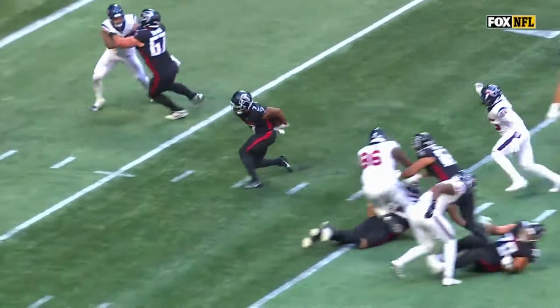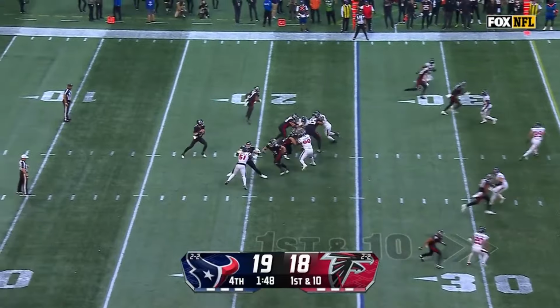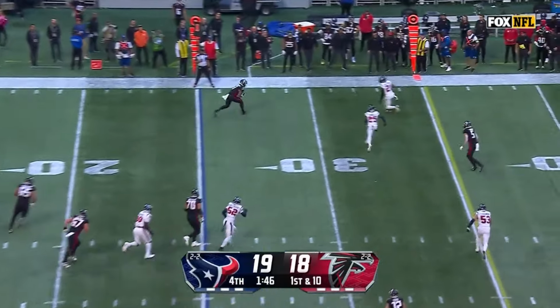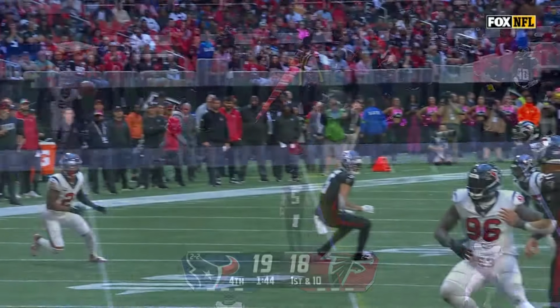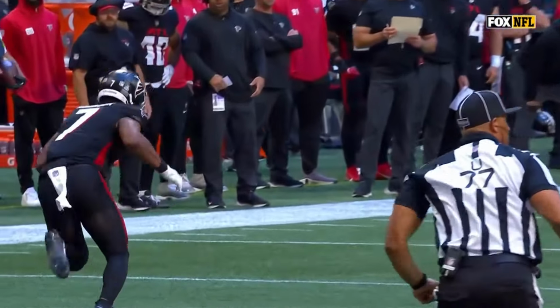Look at this. I mean, look at that catch. Behind the back. Underneath, Robinson, another one-handed catch. He's special. He's two hands. I don't need no two hands.